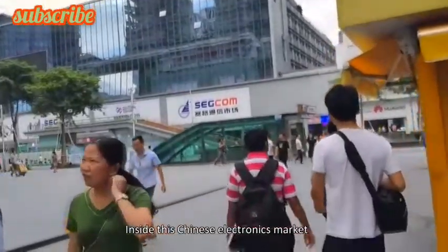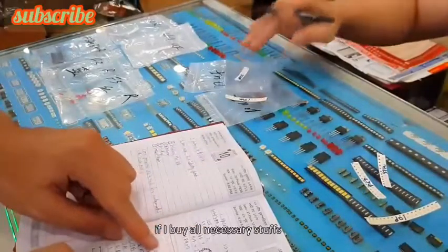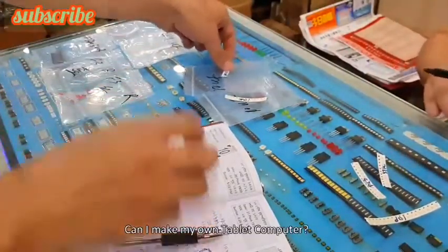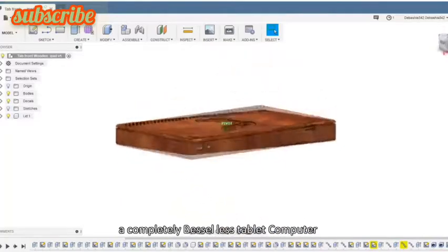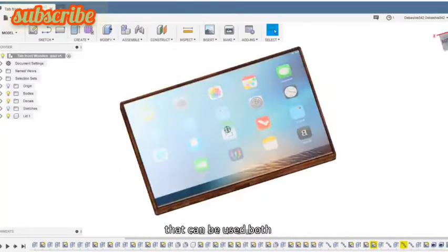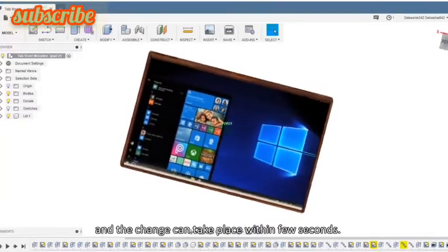Inside this Chinese electronics market, we literally get almost every electronics part. So my question is, if I buy all the necessary stuff, can I make my own tablet computer? I have a dream to build a completely bezel-less tablet computer that can be used both as a tablet and a computer, and the change can take place within a few seconds.